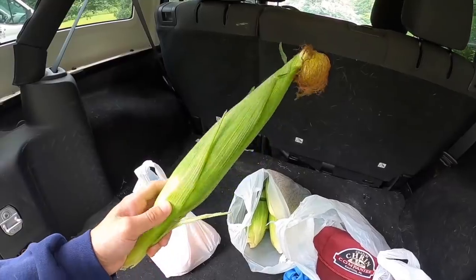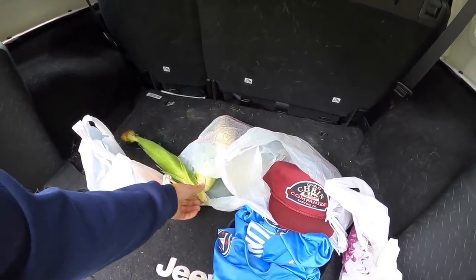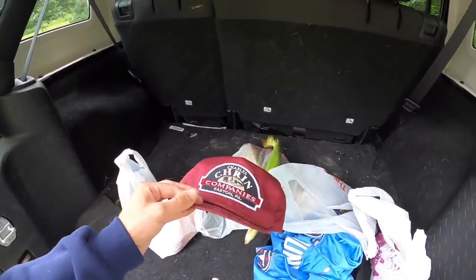I haven't had corn on the cob in forever, and I figured I will try it. But what I got, it was also good to see Jay at the thrift. Didn't really get a whole lot at the flea market.